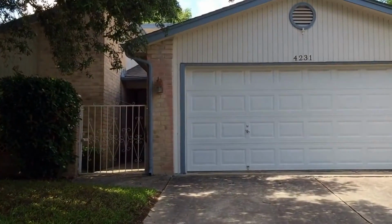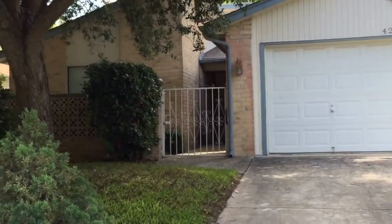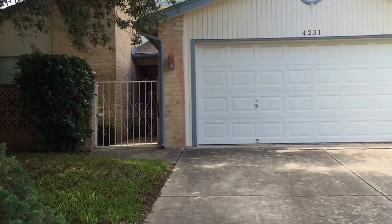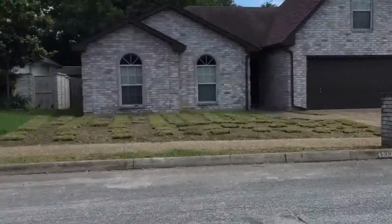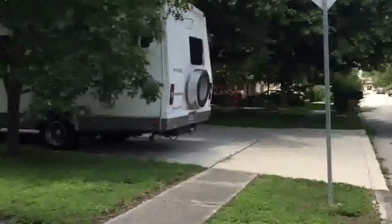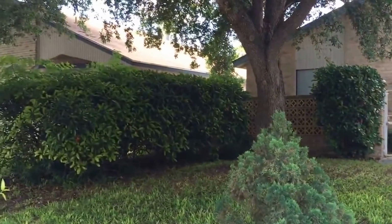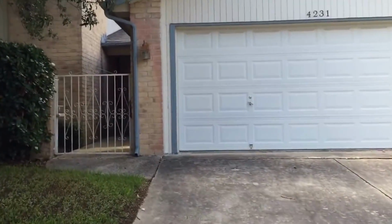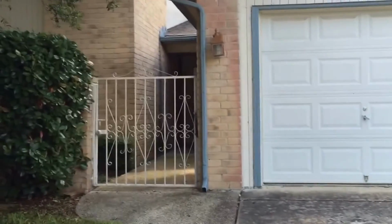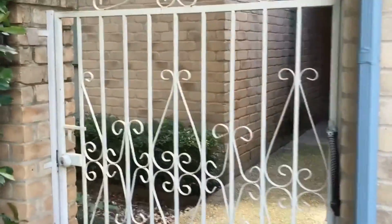We're here today at 4231 Colonneh Trail, and it's a 3-bedroom, 2-bath, single-family home. This is the street view. Front yard. We're going to enter through the front door.